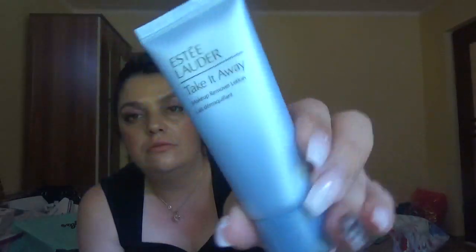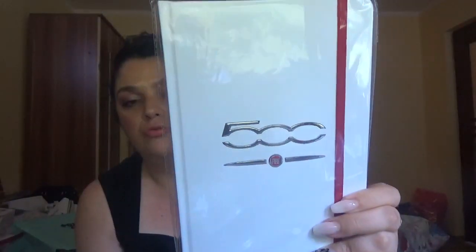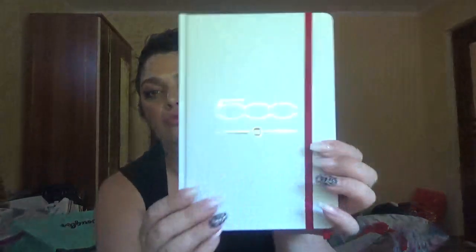So what else do I have here? I have this Estee Lauder Take It Away. It's a makeup remover lotion. And this one came with one of those Estee Lauder kits. It's a good size also. I got also this, which is called the 500 Fiat. And this one is a notebook, white. I wasn't expecting to get a notebook. The notebook looks like this. And here we have the print with the fragrance.